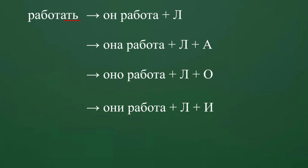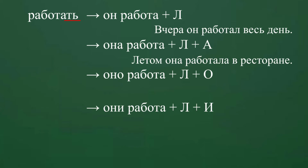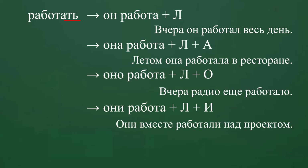Он работал, вчера он работал весь день. Она работала. Летом она работала в ресторане. Оно работало. Вчера радио еще работало. Они работали, они вместе работали над проектом.